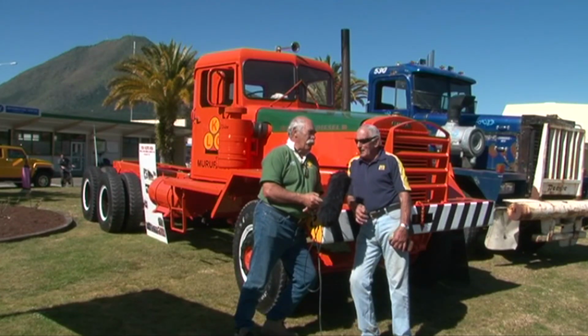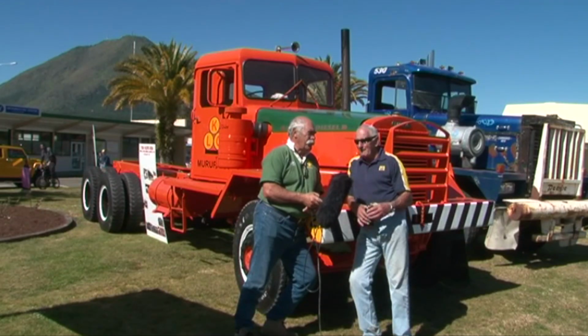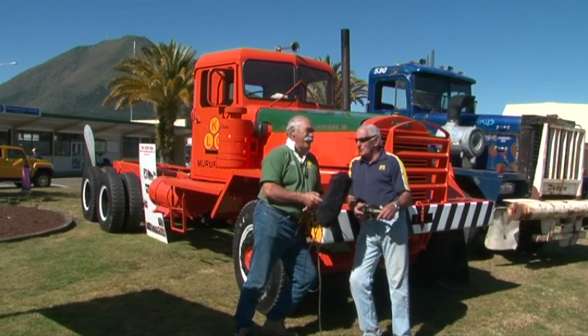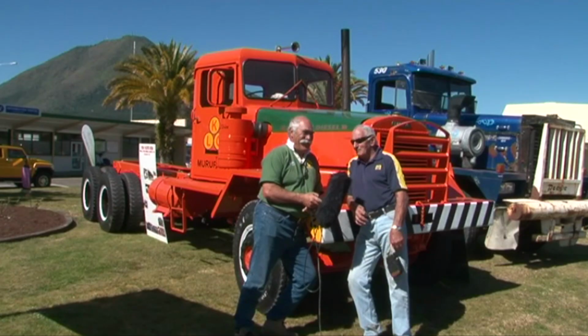Do you still enjoy trucks? Yeah, I drive for Allied Concrete in Rotorua. I drive a little Mack. It's a good old man's job. The concrete truck, yeah. No hard work.